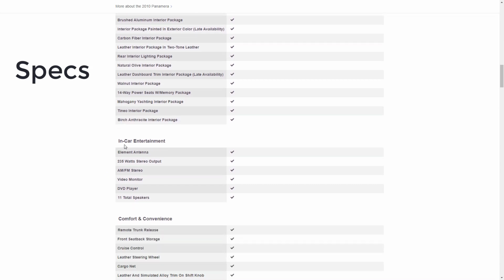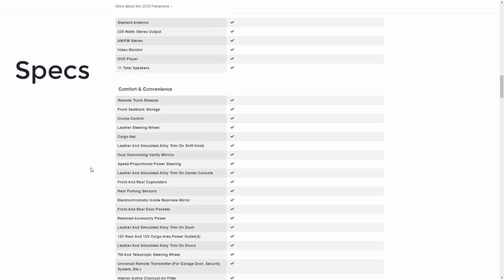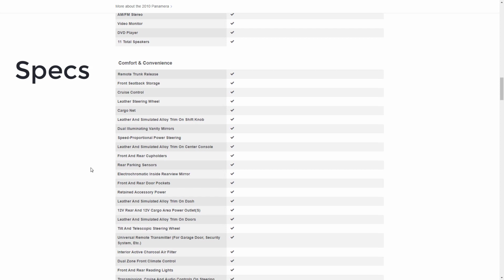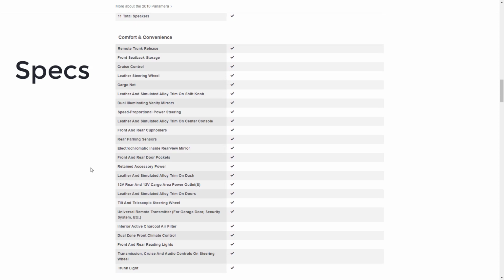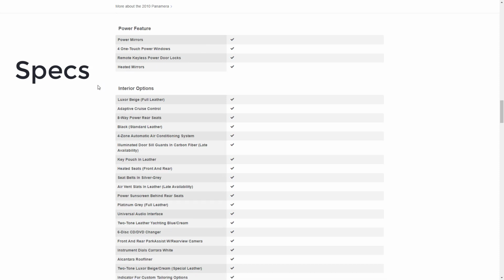Then they've got the in-car entertainment. Your base stereo, I guess, came with 11 speakers, 235 watts of power, but you could upgrade to a Bose or a Burmester. And then here's all your standard comfort and convenience features right here. Moving on, we've got these power features. They talk about power mirrors, heated mirrors, remote keyless power door locks, all that.